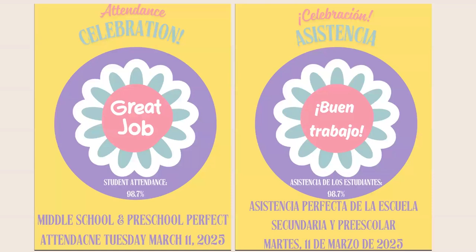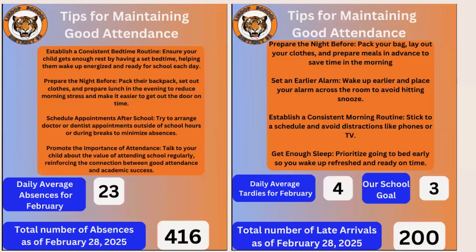So we are celebrating that on Tuesday, March 11th, our attendance rate was 98.7% for our district. In terms of attendance, you can see here that for February, the average daily attendance was 23. In January, it was 27.